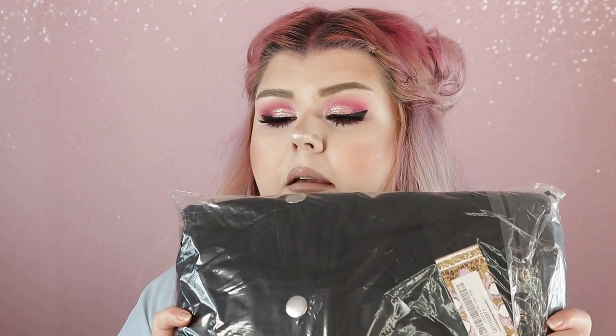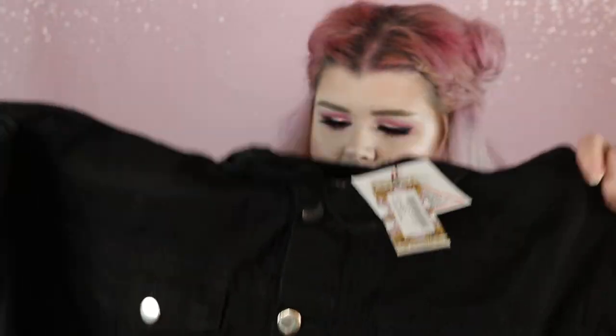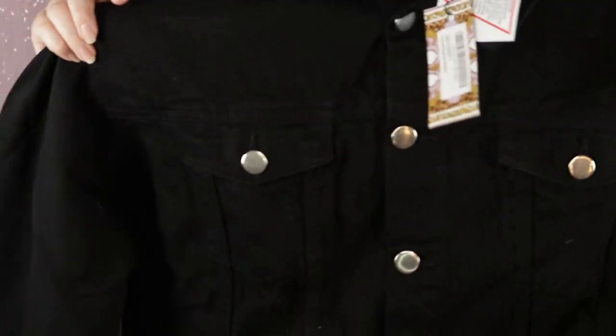We have a black denim jacket. I was really excited about this guy, so I hope that this guy fits good. I think he's supposed to be oversized, so I ordered a US 18 because I like bigger jackets, but I didn't want it to be way too big. But this feels like it's going to be a good fit. It's just a black denim jacket. Oh my goodness, there's already cat hair on it as I touch it. Black denim jacket. Why not?